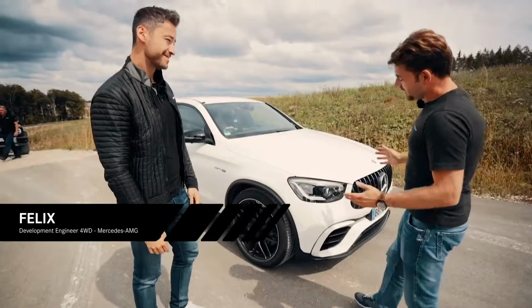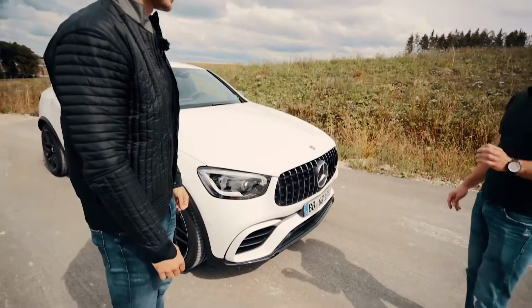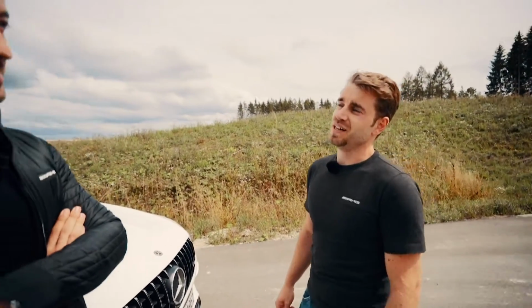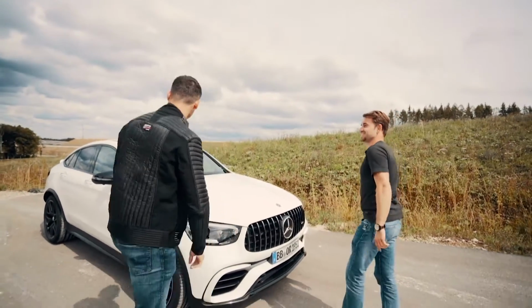I'm pretty good. Welcome to the new GLC 63 Coupe with a 4MATIC Plus four-wheel drive. It's an intelligent four-wheel drive system. And today I'm going to show you what this car can do on-road. All right, I'd say let's go for it right now. Let's jump in and start.